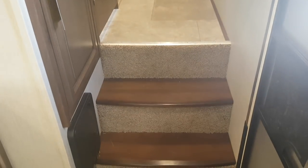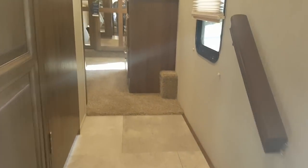You see nice wood treads on the stairs. Nice handle to grab onto when you're going up and down the stairs. Coat closet right when you walk in.